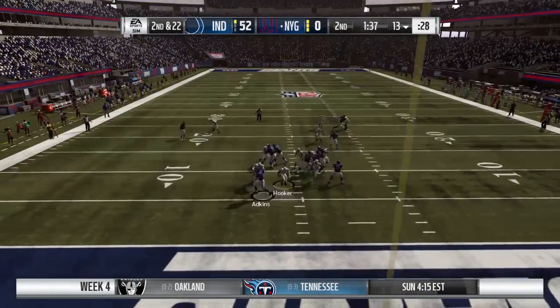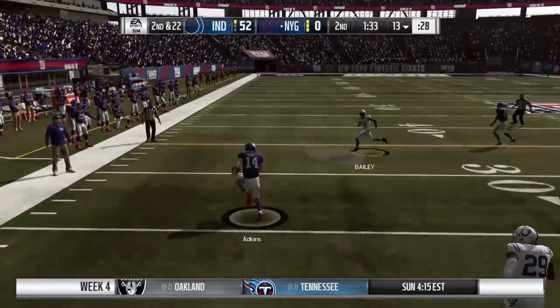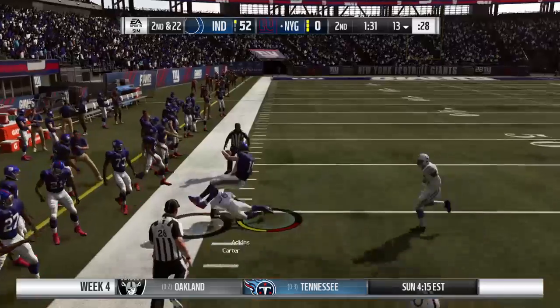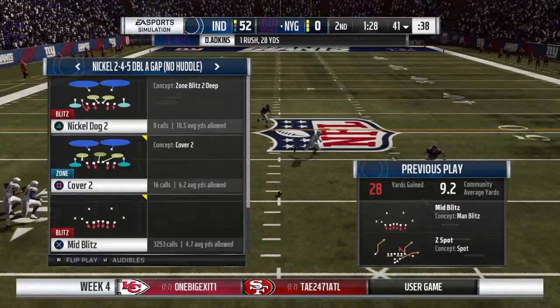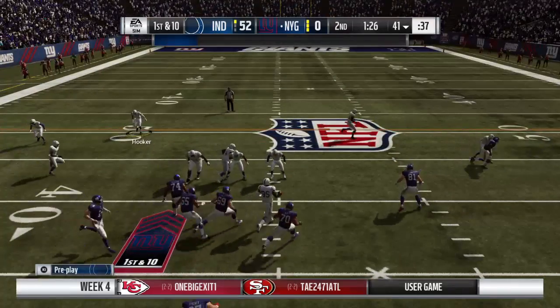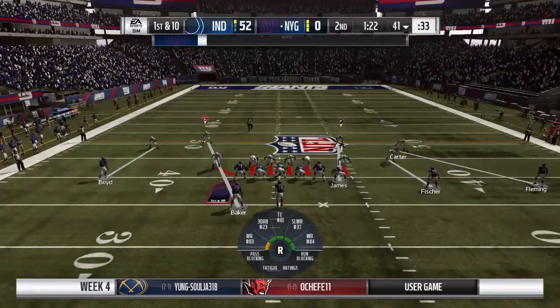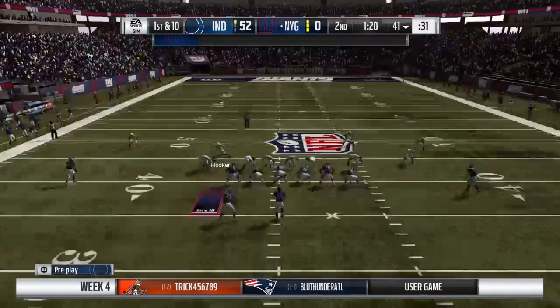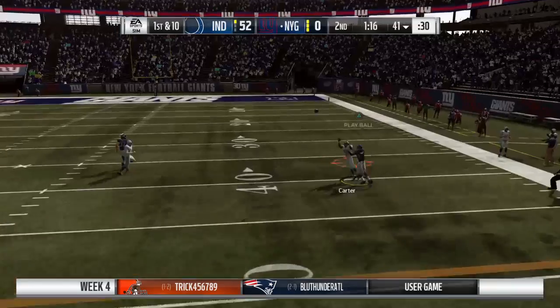319. 319. Now Atkins to throw on second down. And they're going to get this beyond the 40 before he's taken down. A really good pickup of 28 yards. They're going to need to get up and set in a hurry. Atkins now on first down.